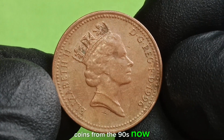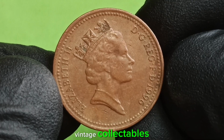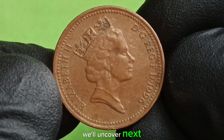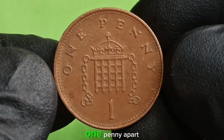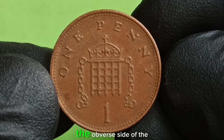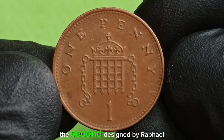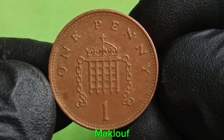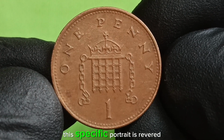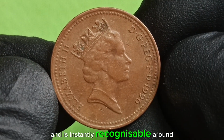Coins from the 90s now hold a nostalgic value for many and are increasingly seen as vintage collectibles, with 1996 pennies standing out for specific reasons we'll uncover next. What sets the 1996 UK 1 penny apart are its design elements and the powerful story it carries. The obverse side of the coin displays the iconic portrait of Queen Elizabeth II, designed by Raphael Maklauf, which was used on British coinage from 1985 to 1997. This specific portrait is revered for its regal detail and is instantly recognizable around the world.